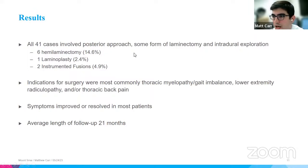All 41 cases underwent surgery and were treated posteriorly with a laminectomy or some sort of posterior decompression and intradural exploration to treat the pathology. Six of our patients, 15%, underwent a hemilaminectomy. One patient had a laminoplasty, and two patients underwent instrumented fusion in addition to laminectomy. The indications for surgery preoperatively were most commonly thoracic myelopathy and gait imbalance, lower extremity radiculopathy, and or thoracic back pain. Symptoms improved or resolved in the vast majority of patients, with an average length of follow-up of 21 months, just under 2 years.